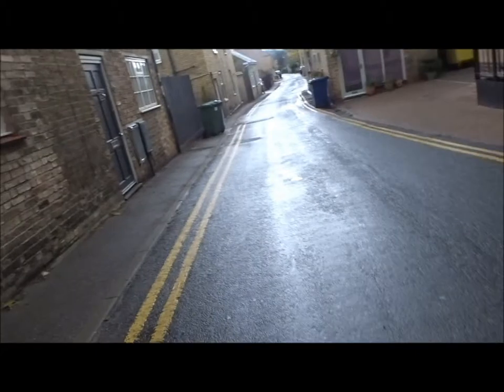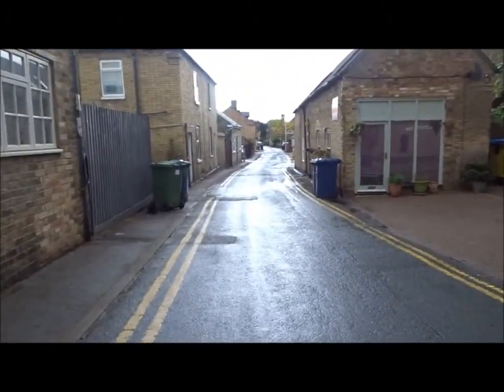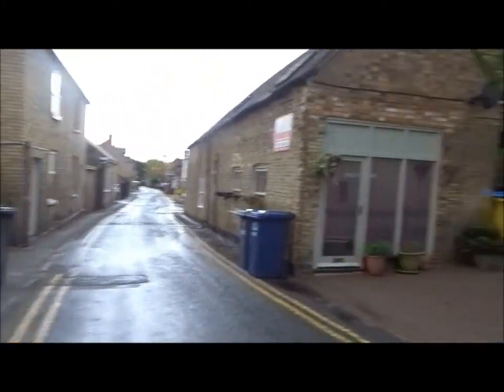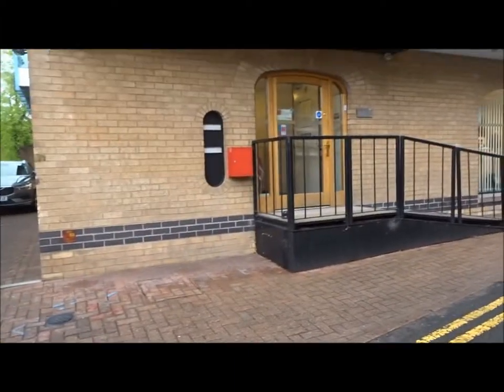Right, I'm still in Huntingdon. There's a huge black cloud on the way. If it starts raining now, at least there's somewhere I can get out of the way, just under that archway there, because there's this huge black cloud coming.